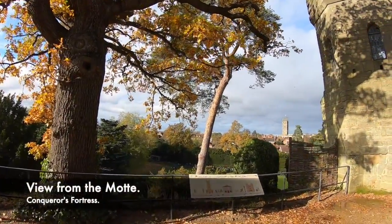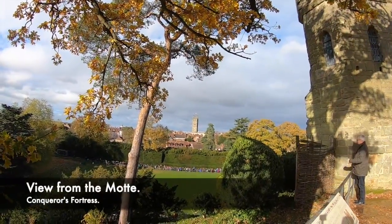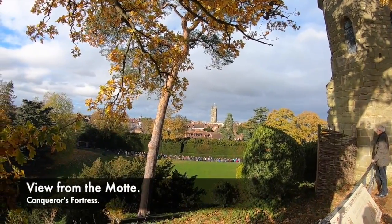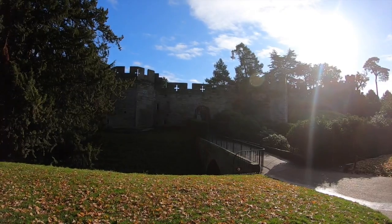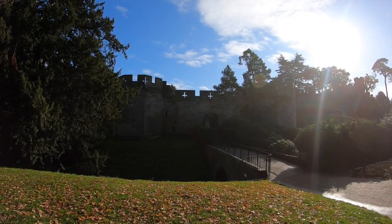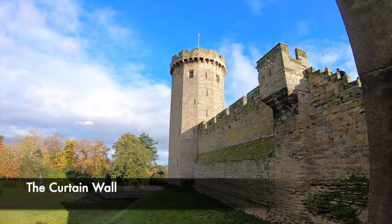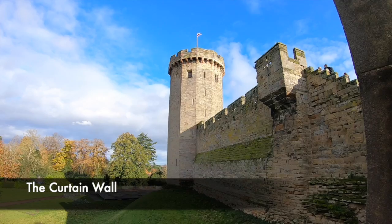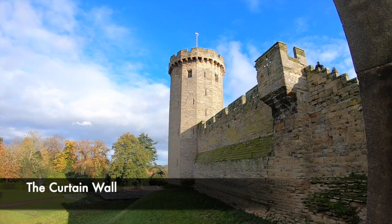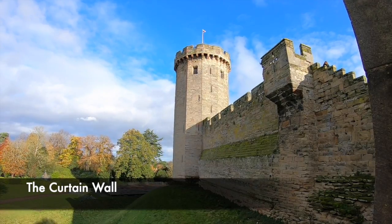The views offer a complete 360-degree view for miles around, and would give one enough time to prepare should an invading force be approaching. The curtain walls at Warwick are extremely thick and huge. These intimidating walls would act as a first means of defence following the moat. They were built to allow archers and crossbowmen to swiftly move around the castle to defend different parts from above, and they do feature many arrow loops and crenellations.